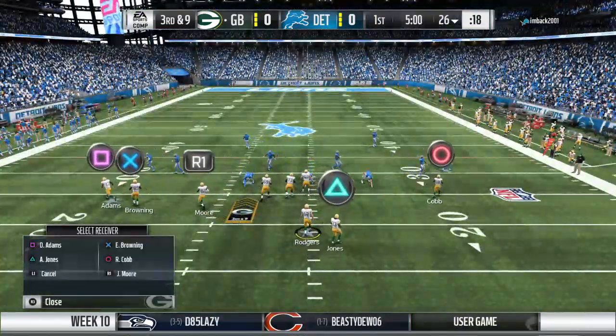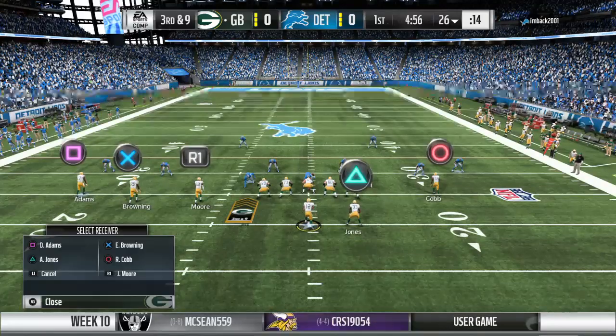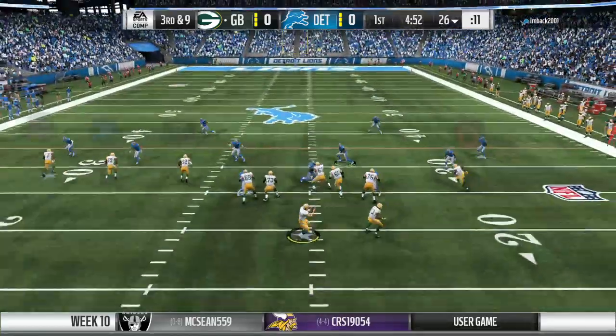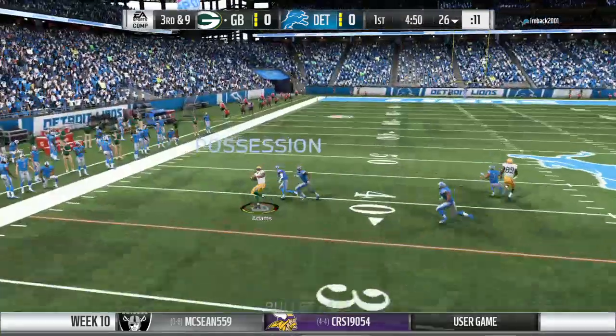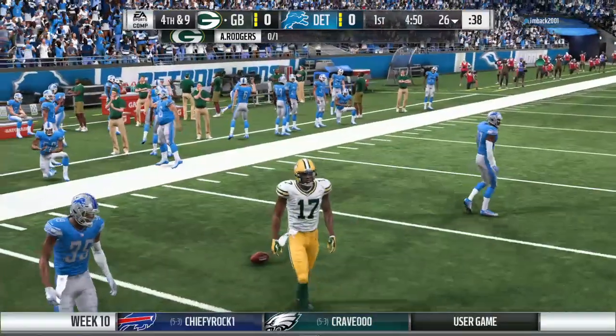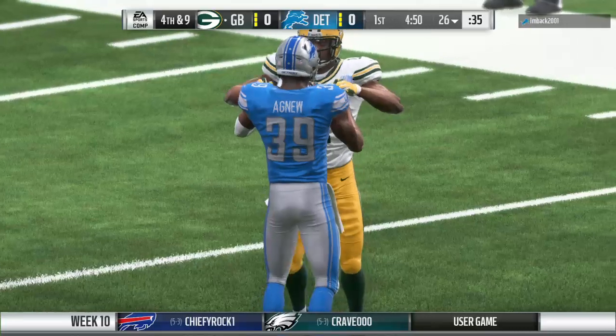This is 3rd and 9. 319! 319! No. From the gun, it's Rodgers. And incomplete. The contact made the ball roam free and brings up 4th down. You hear the calls for a penalty.